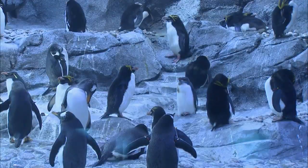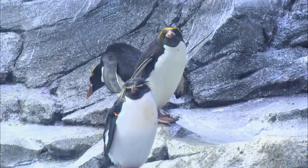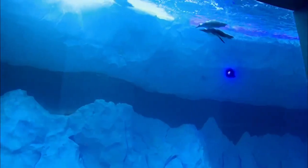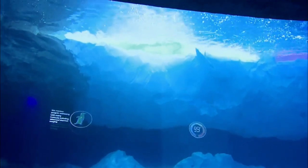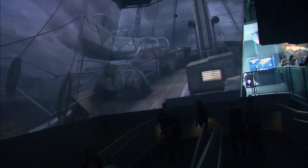So we have four different species: king penguins, gentoo penguins, macaroni penguins, and rockhopper penguins. The gentoos, underwater, they can swim. Well, they fly through the water, really, at 22 miles an hour. It's hard to video them because they go so fast. And we have a total of 83 birds. They all get along great. There's no conflict, and they don't interbreed.